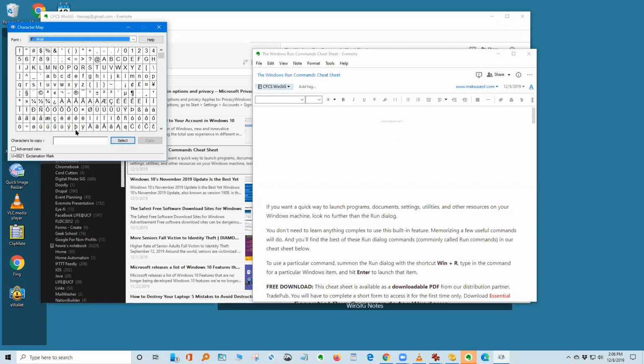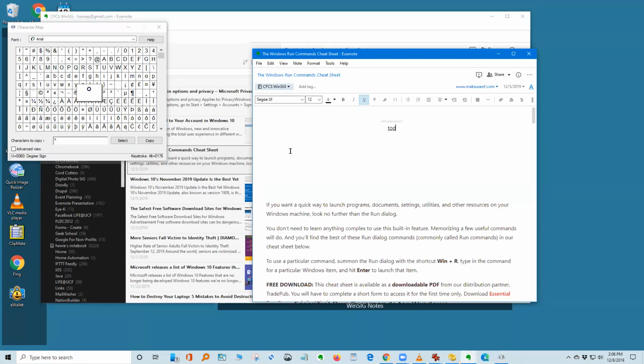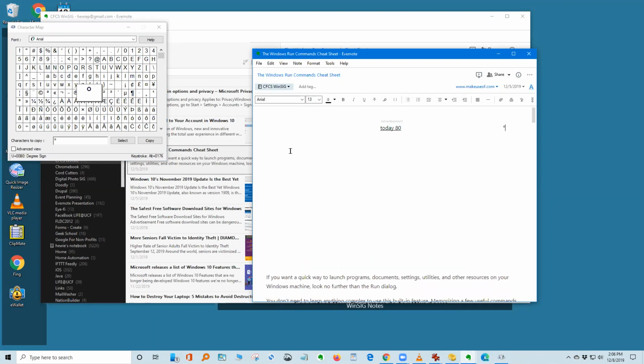And what do you use this for? Well, let's say I want to type in something with degrees. I come here and I find this symbol, and then I select it, and I hit copy, and you probably don't have the sound effects, but now when I type in something, let's go back to this article here, and if I say today 80, and then if I do a Control V to paste, it put it way over there, but there's the degree sign.